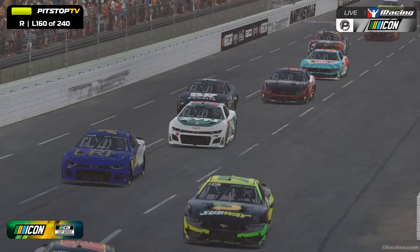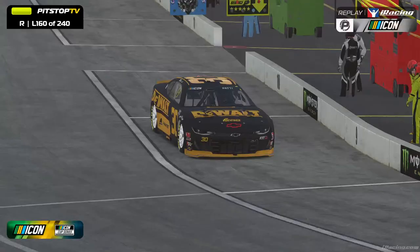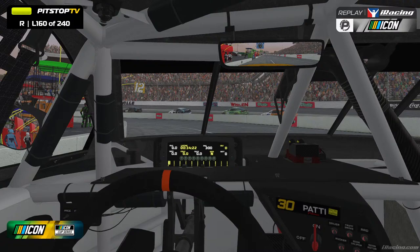I heard that from someone. Was it Patty? He's been sitting in the pit lane the whole time. Oh, I hope not. Was in turns 1 and 2. It could have been. Let's see. Yep.